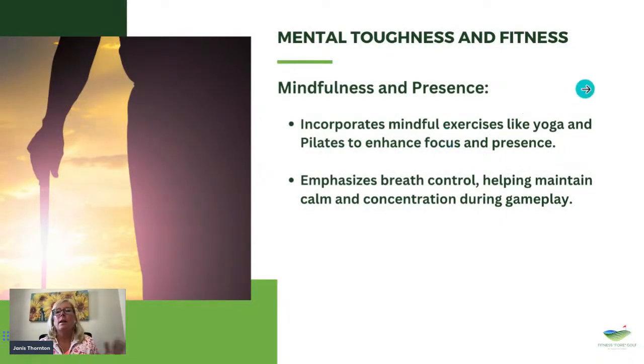Now, we all know in golf we need mindfulness and presence when we're playing. So this is where including yoga and Pilates in a golf fitness routine is very important. I love having my clients do some yoga and some Pilates, because it gives them the grounding and the breathing techniques that we need for golf. If you're playing any kind of competitive golf and you're stressed about a shot, you can use breathing techniques to help you hit that shot. And obviously, breath control helps maintain calm and concentration during the day.